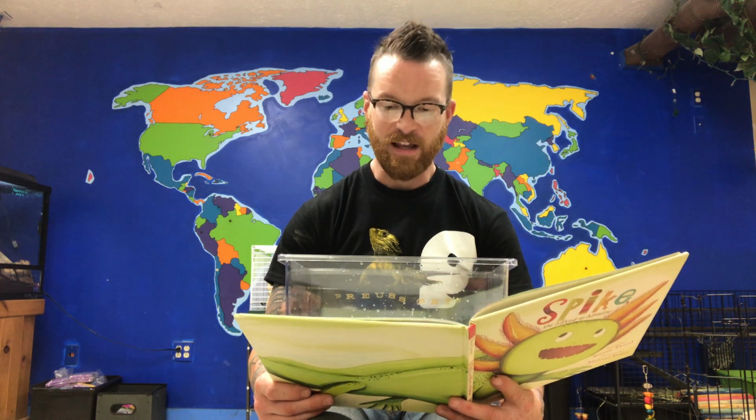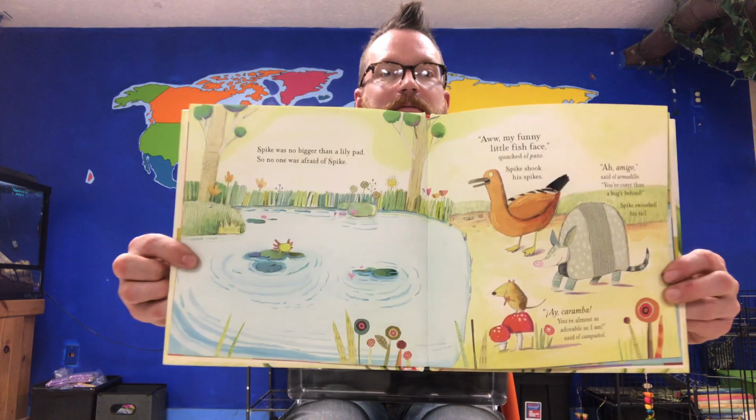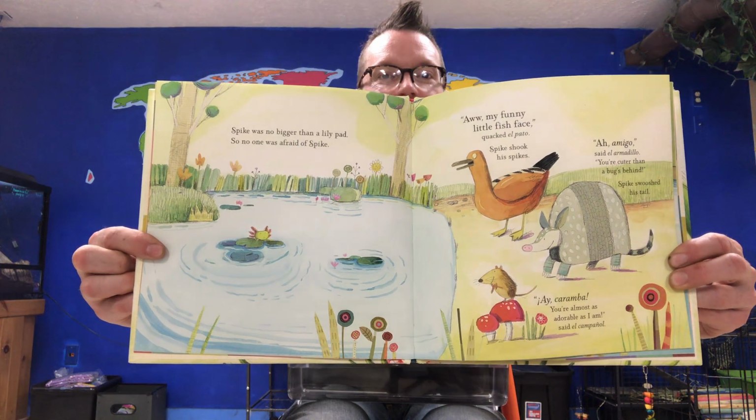"My funny little fish face," quacked El Pato. Spike shook his spikes. "Amigo," said El Armadillo. "You're cuter than a bug's behind." Spike swooshed his tail. "Ay caramba, you're almost as adorable as I am," said El Campanile. Spike bared his teeth. "He has such a sweet smile," everyone agreed.